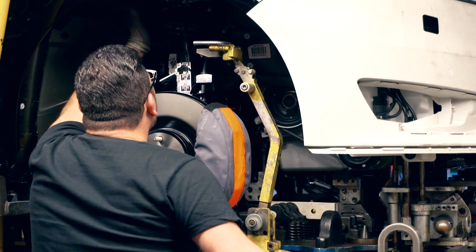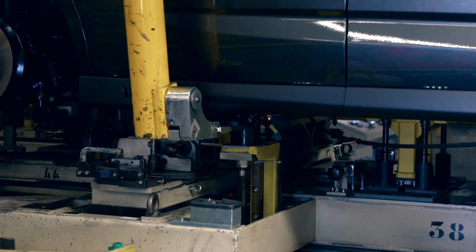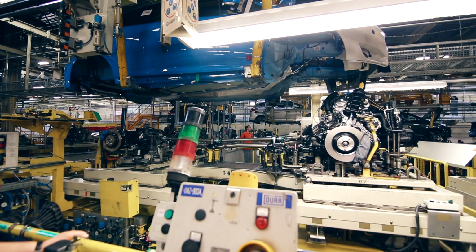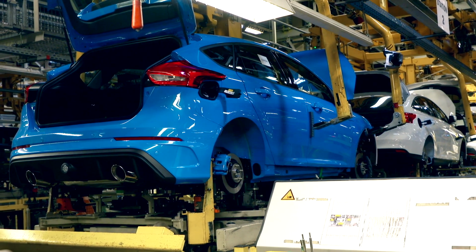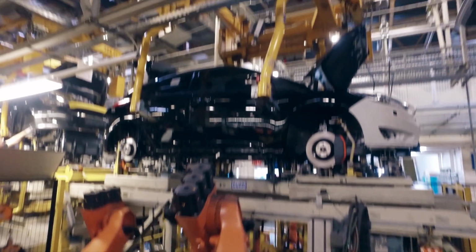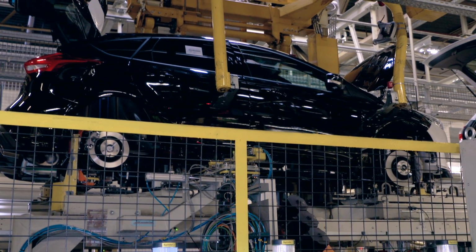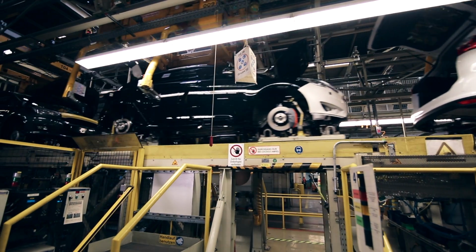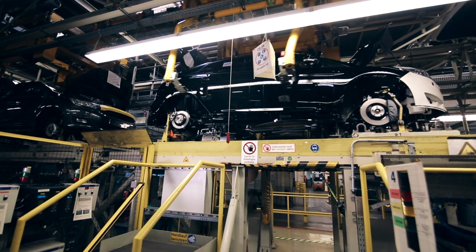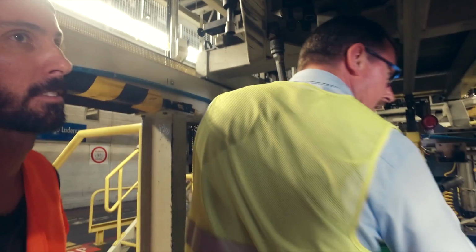The process of joining the freshly assembled engine and all-wheel drive system to the chassis of the car requires robots with lasers, working with humans to accurately align all the parts. The body for the Focus RS is born from the same one that's engineered for the regular Focus, with a lot of similarities, but then the RS is built with a host of performance modifications to transform it into an all-wheel drive hot hatch that's capable of some serious skids, which we'll be getting into a little bit later.